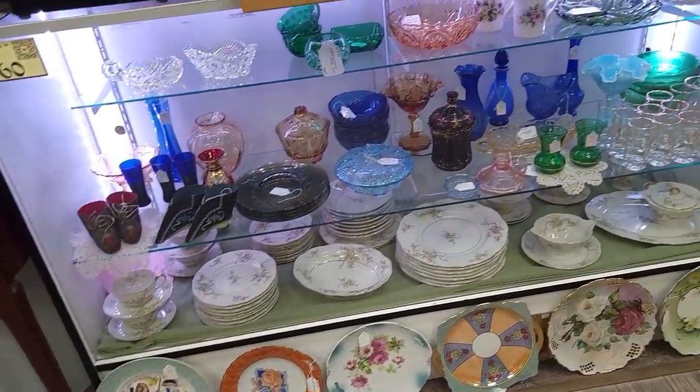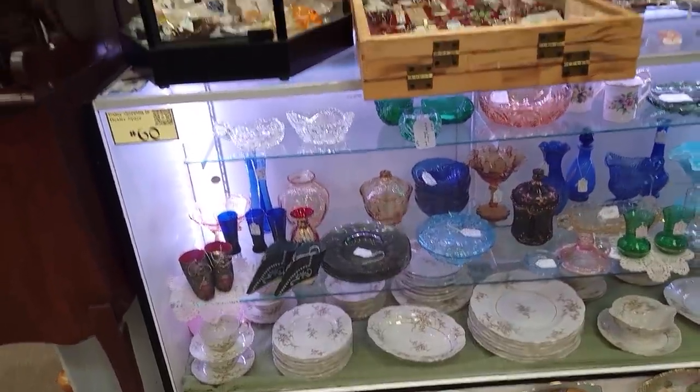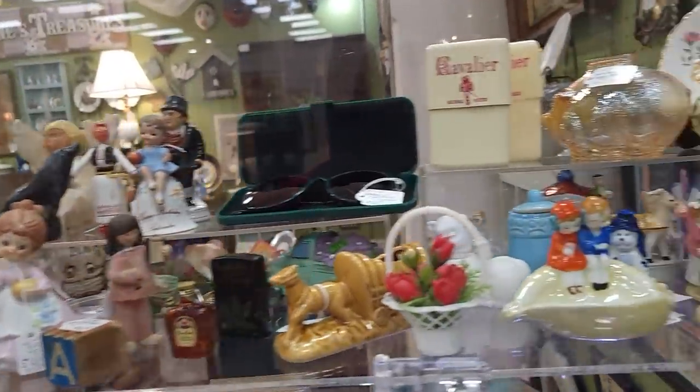Always love a case full of glass. Nothing really super calling me in there though. And then we got some little stuff in a case here.